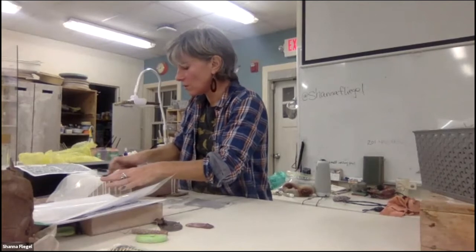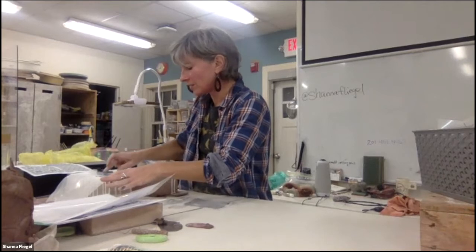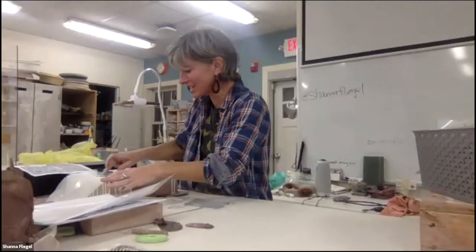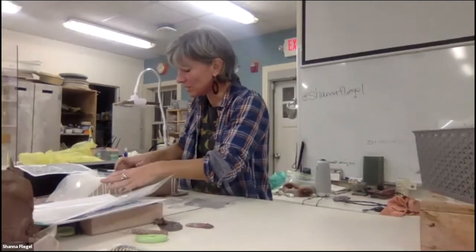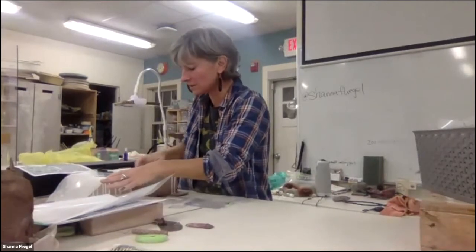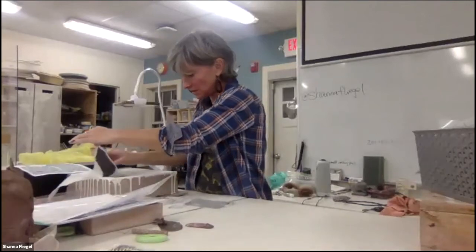I think one thing that can be maybe an aesthetic drawback at times for low fire, a little bit of the controversy with it, I guess, is just that it can be a bit flat. So my goal was always to build up that surface. It's like you're building a story, you're building the surface. Let's see how this came out. Yeah, it's pretty.